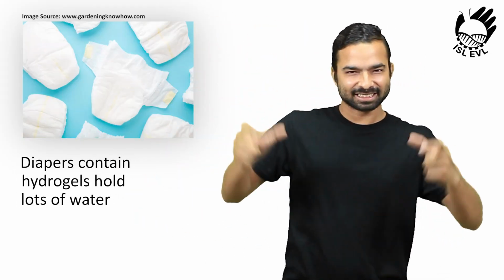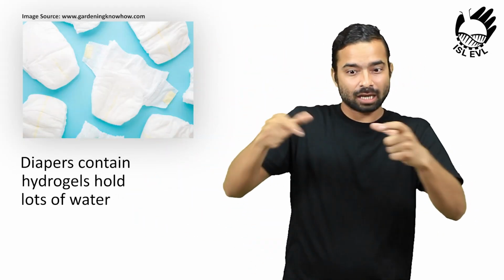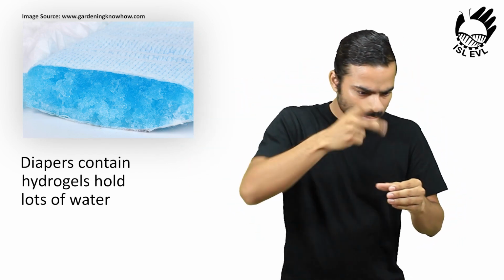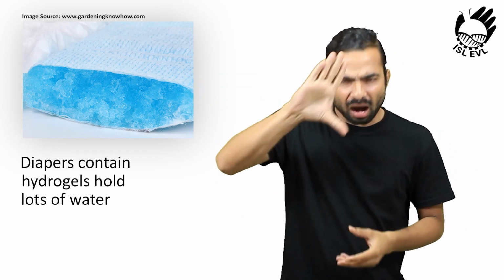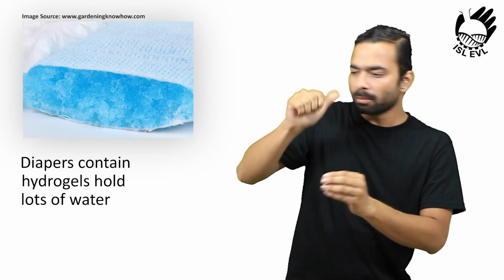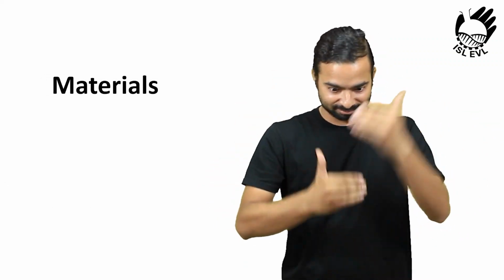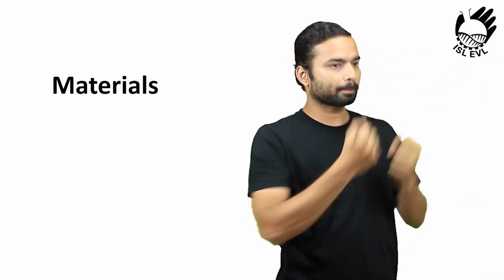How much water can my hydrogel hold? Most diapers and nappies contain hydrogels because they are designed to hold lots of water without spilling. Different types of diapers may use different hydrogels, different quantities of hydrogels, or sometimes no hydrogels at all.